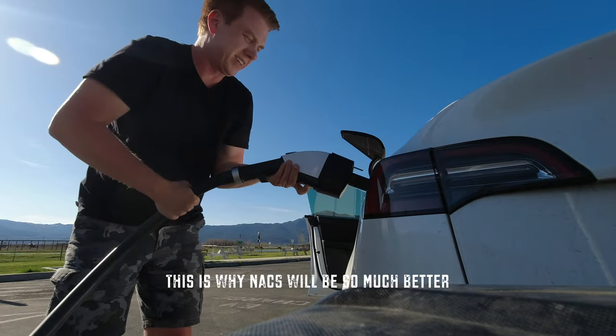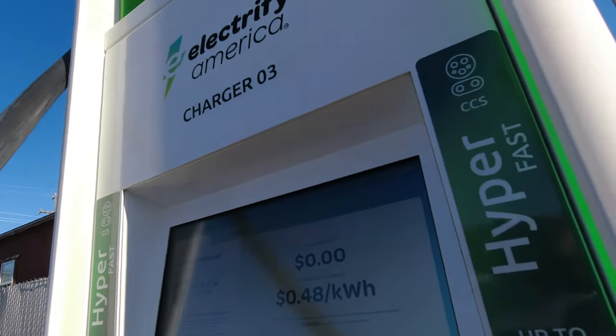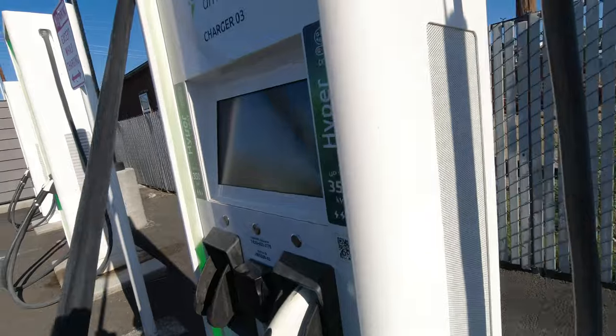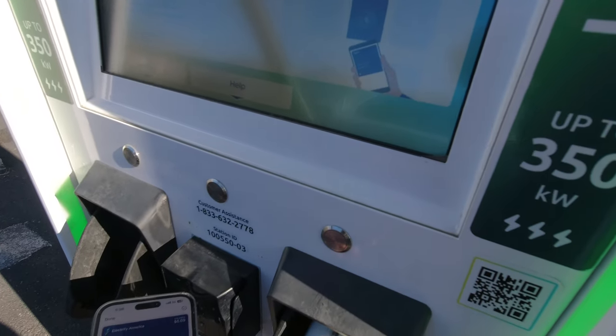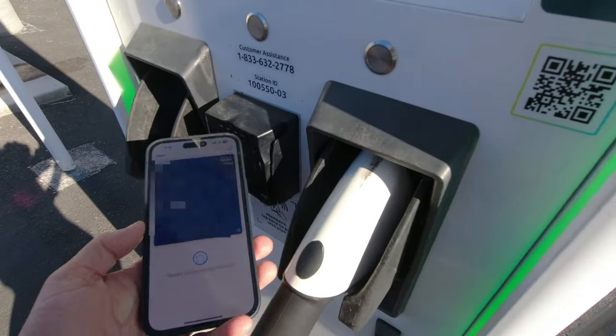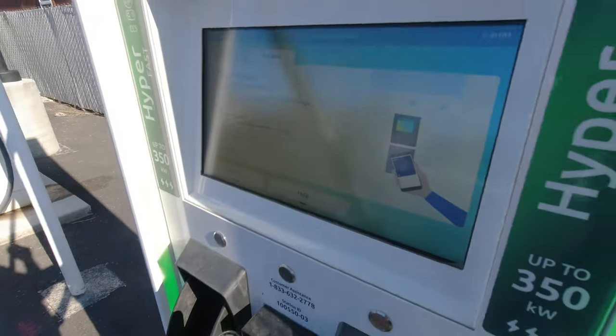Okay. Get it straight. Okay, plugged in. Connecting to vehicle, tap your phone. Just tapped it, not charging. Literally says tap your phone. That's what I'm doing. I hear it say, reader is requesting payment, and nothing happens.